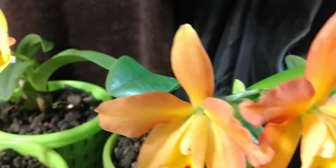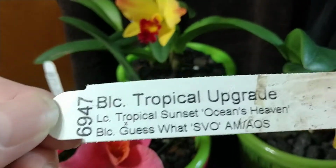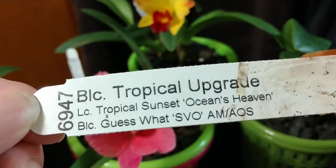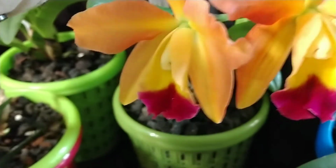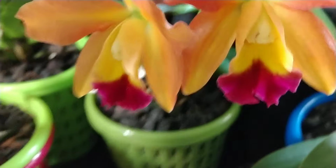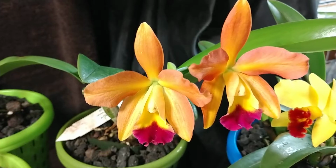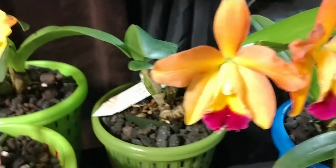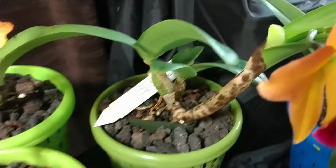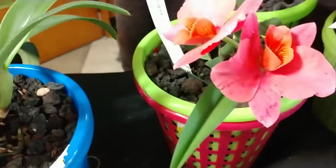This is 6947. Tropical upgrade, it looks like. And that's a very pretty one. Very beautiful this one is. The shades, if you like the shades with the sunset colors in them, that's a beauty. Looks like that one has a sheath, and they come out of the sheath. Some of them don't have sheaths, they just pop up the blooms.